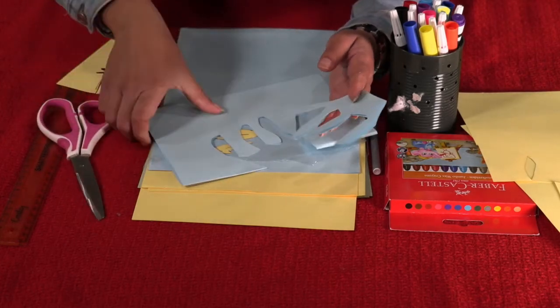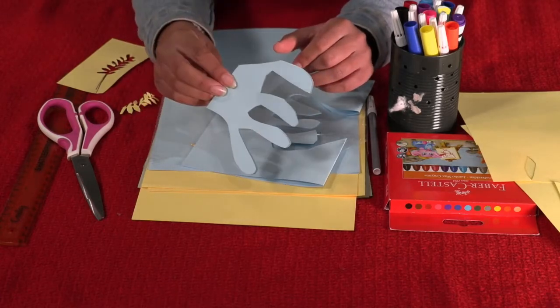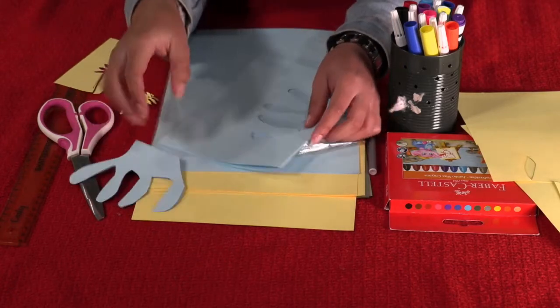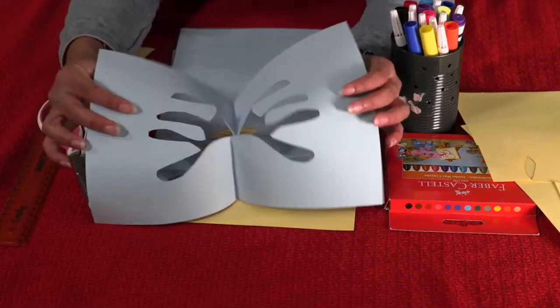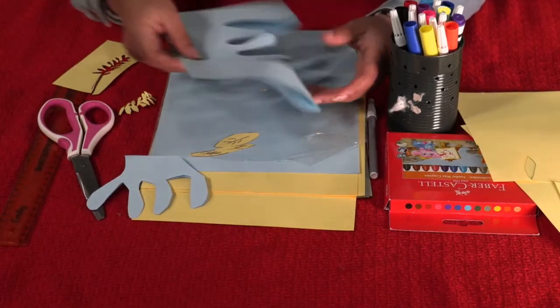There we go. So this one looks crazy, look at that. That's 1, 2, 3, 4. It's like 4 fingers. I'm gonna use this. It's a leaf. Look at my leaf. It's my leaf. But as I told you guys, my leaves are pretty weird.